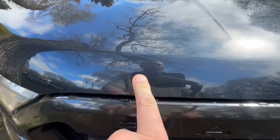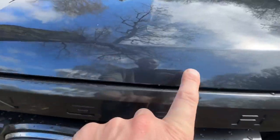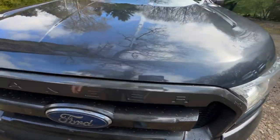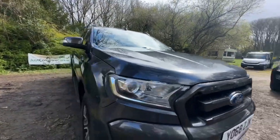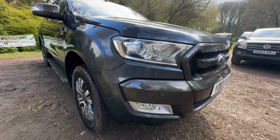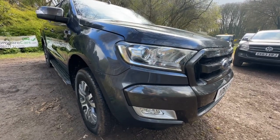And obviously you can get a colour stick from Ford and just get them coloured in if you're bothered, so you can't actually see them, they don't stick out like that, but yeah, they're nice and clean. Driver's side headlight is nice and clean, there's no damage, misting or cracks.